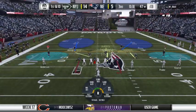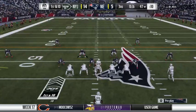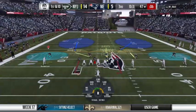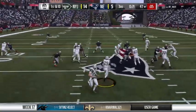Strong right. They gonna need some therapy after this. Set. Green 39. Green 39.